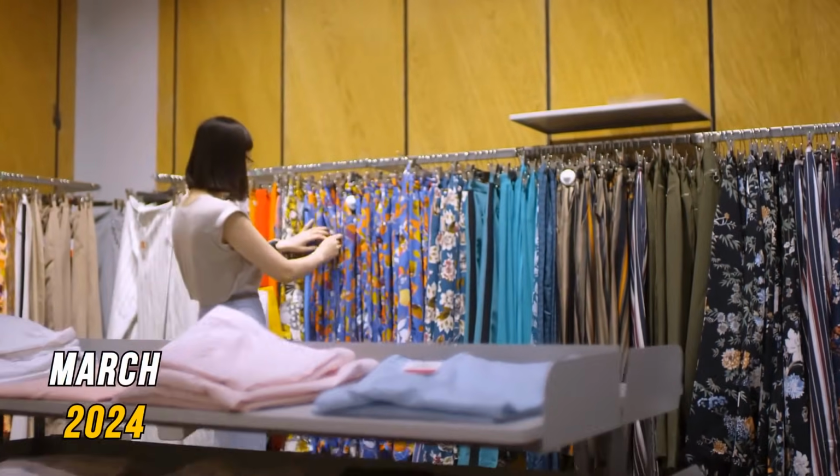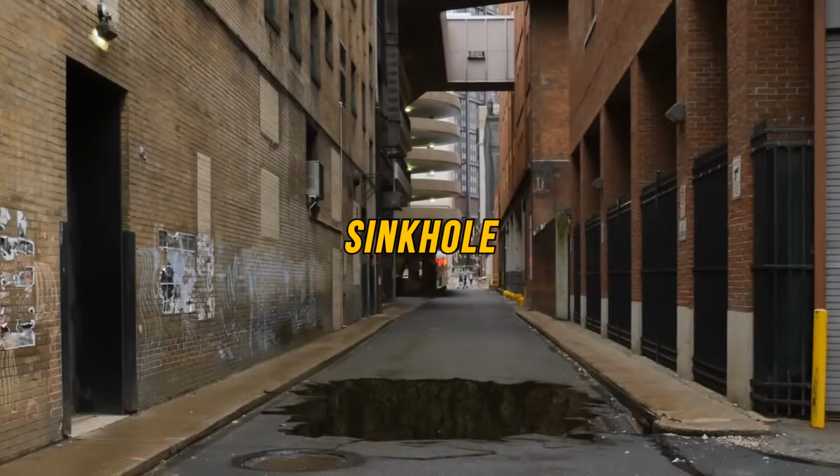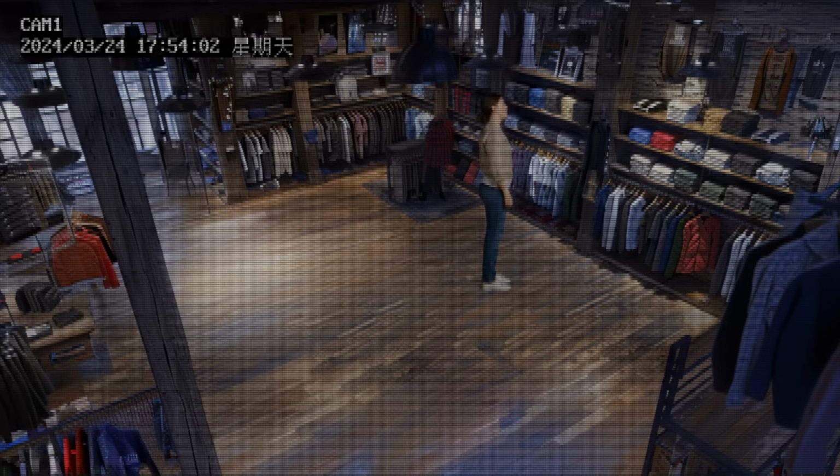In March 2024, a video captured a terrifying moment of a woman disappearing into a sinkhole while browsing through a Chinese department store. Guess she got more than she bargained for. Ha ha ha. Moving on.